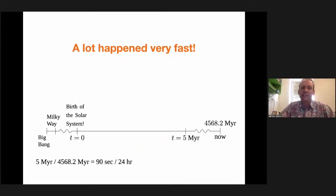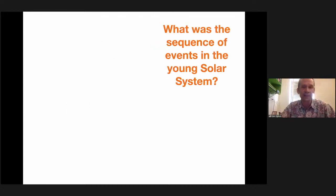And to just give you an idea about how fast that is, the entire solar system history is about 4.5, 4.6 billion years, right? Defined by that formation of those calcium aluminum inclusions. And the 5 million years that we're talking about today, if that entire solar system history is one day, the 5 million years is the first 90 seconds, the first minute and a half of your day after midnight. We basically got to most of the way to the solar system as we see it today. So a huge amount happened pretty much instantaneously in the solar system's history as we look back today.